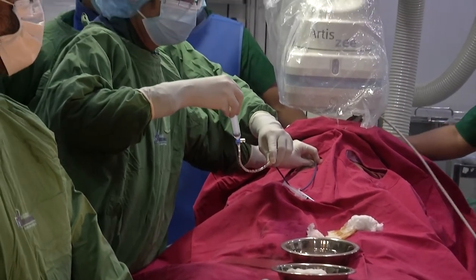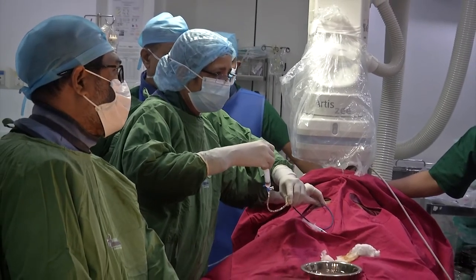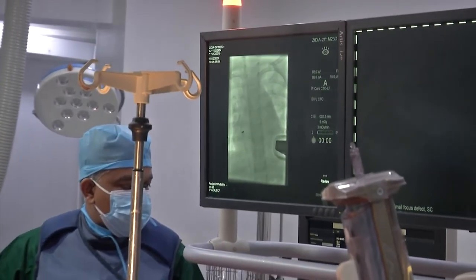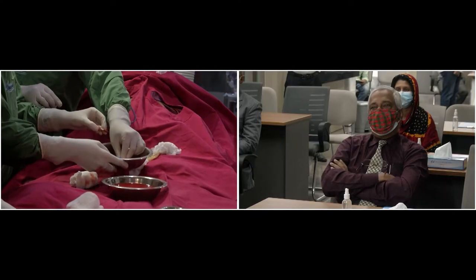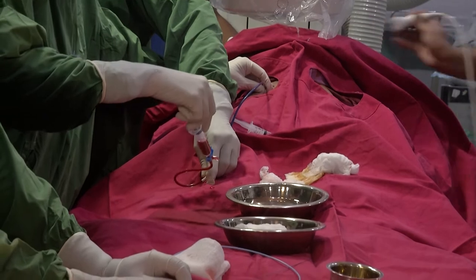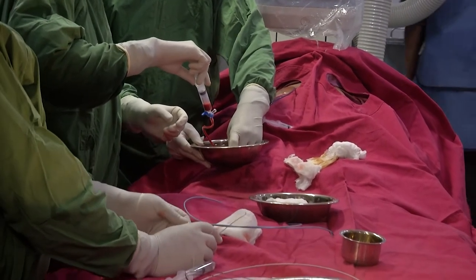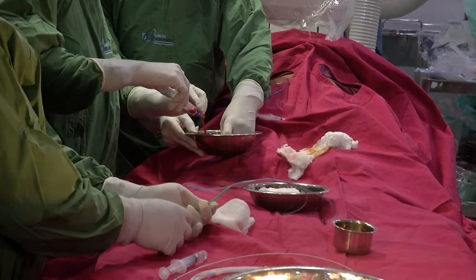Let's see. So this is now out. See, this is now out of the left atrium. I will not take any chance of air embolism, so I have taken it out as there is no free flow. And now I go again. It is better to do it from the beginning rather than risk any complication. So I will take some time again to go to the left atrium from the beginning. Air embolism is the most hazardous part of the ASD device closure procedure. So you must be careful, and you must avoid air embolism at any cost.